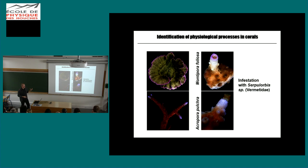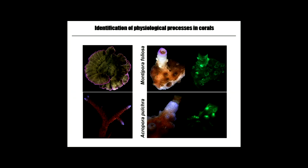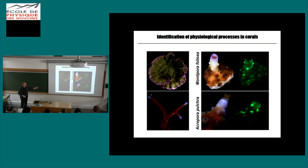And if we then look at areas that are infested with sessile snail, so this almost looks like a tube worm, but in fact it's a sessile snail that sits on the coral. And here we see that the coral actually covers this shell of the snail, and it shows the chromoprotein in the highest parts. And the same also when these snails infest our model coral Acropora. And if we look again at the fluorescence, we see the same pattern, high amount of chromoprotein and high levels of green fluorescence in the polyps.